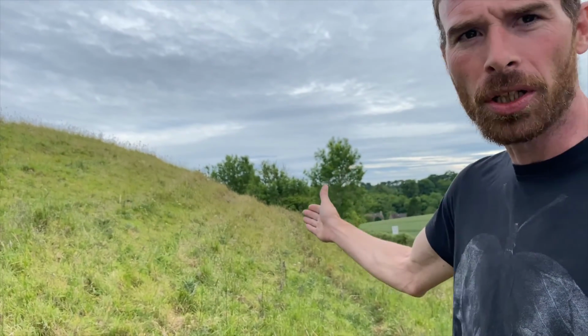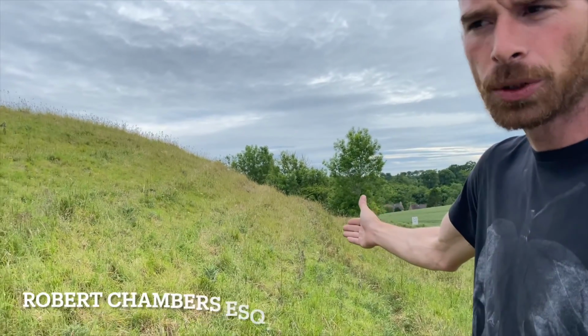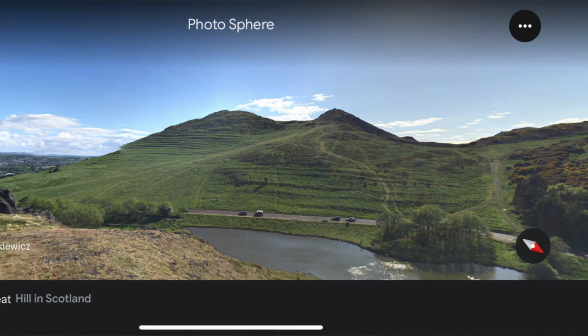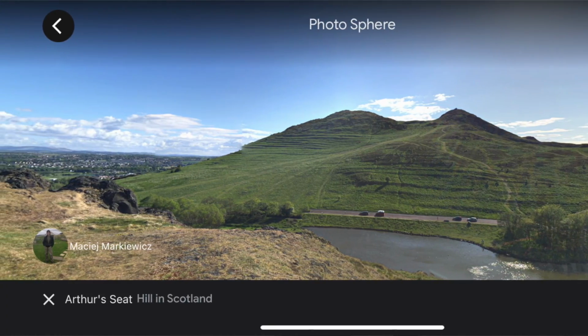Today I've brought you to the site of Eccles Mackin. This here is what an author wrote an essay about, ancient agriculture in Scotland, and it was at Arthur's Seat, and it was this terracing here. This is the kind of terracing you see in Asia, with the rice paddies and stuff like that. When locals are asked about what these are, they usually come out with some drivel that they're seats to watch some kind of show.